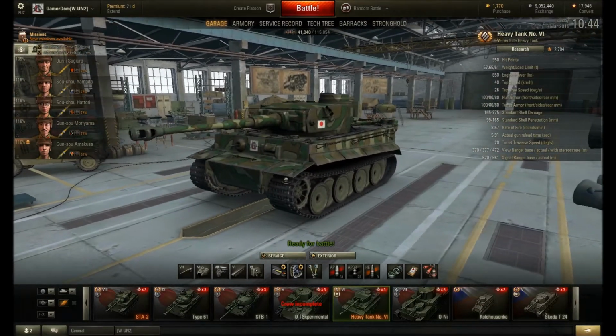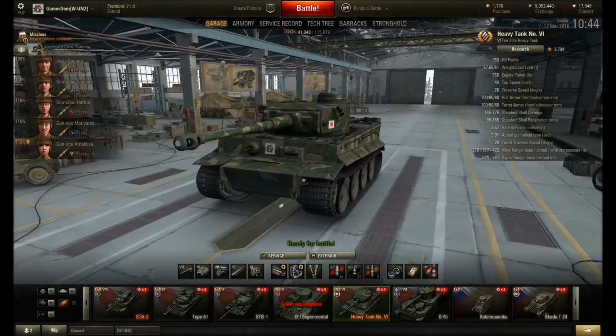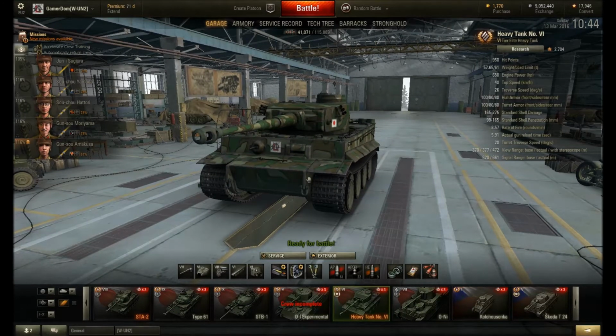It is a tier 6 heavy tank. It is obviously a Tiger, and the idea behind this was that as the war progressed and Japan realised it needed some proper tanks to deal with the Russians, particularly, the Germans shipped them the blueprints of the Tiger and also some spare parts. Now, there's much debate, but it's believed that the submarine carrying it never actually got to Japan. But this is a sort of what-if tank. So what if they had got their hands on a Tiger?